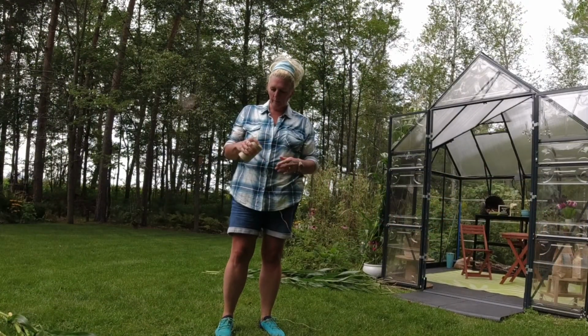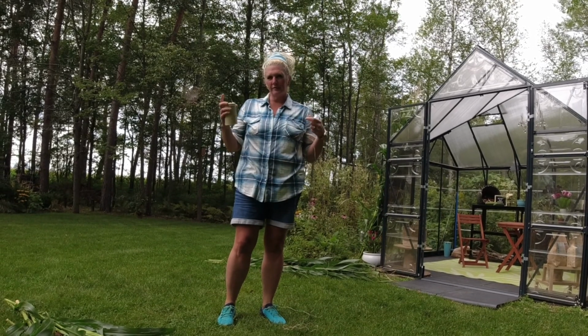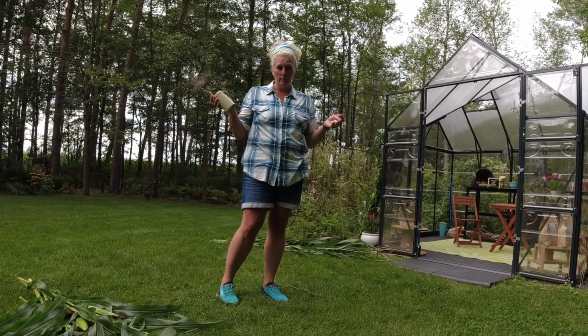So I'm bundling all my little corn stalks into about 5 or 6 corn stalks in each bundle, and I'm just setting them up on the corners of my greenhouse for now to let them dry out until they're ready for my fall decorating.